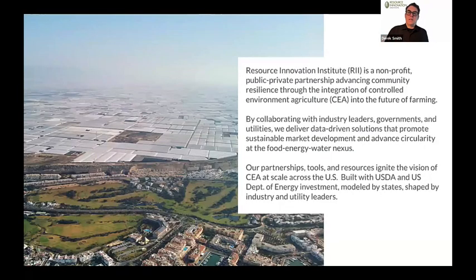So I'll just let you read. This gives you a sense of who we are and what we're doing. We try to provide partnerships, tools, and resources that really help us move forward together and, again, scale through that partnership.